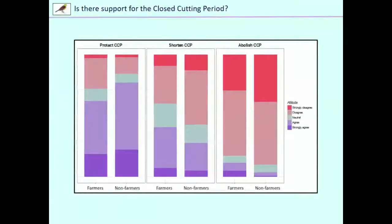So the second question we asked is, do you actually want the policy changed? So we had three attitudinal statements. Do you think the close cutting period should be protected? Should it be shortened? Should it be abolished? And what we found was that in both farmers and non-farmers, sorry, if that scale is too small, purple is agree and pinky red is disagree, that in both cohorts, there was a strong level of support for the current full close cutting period, which is contrary to what one may hear if one speaks to farmers' unions sometimes.